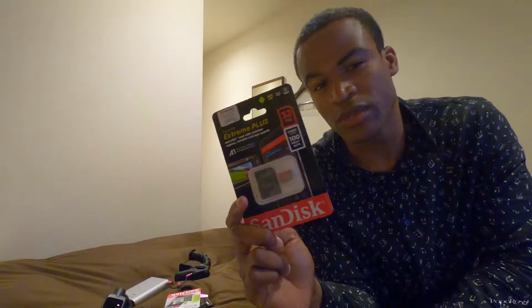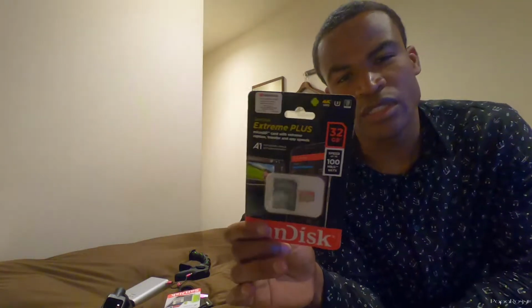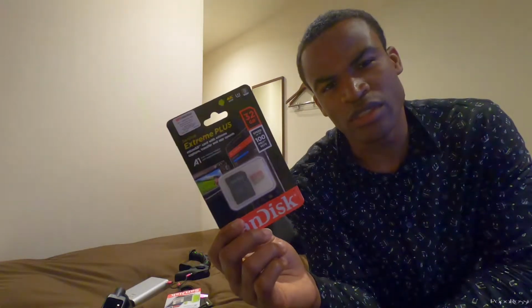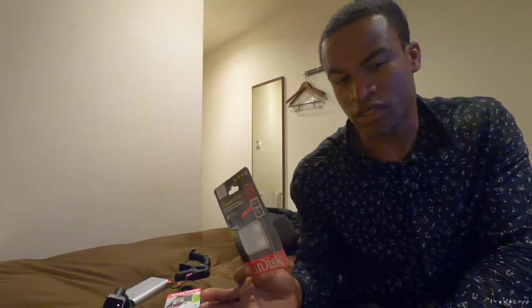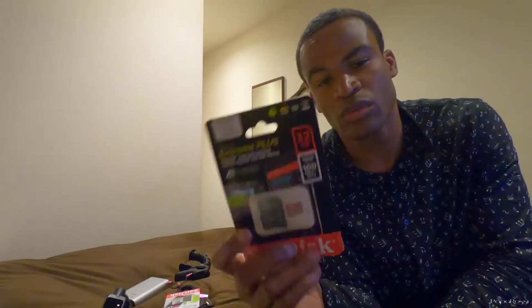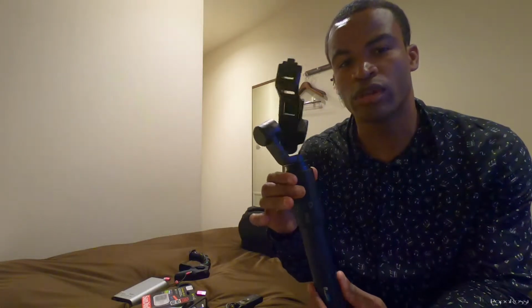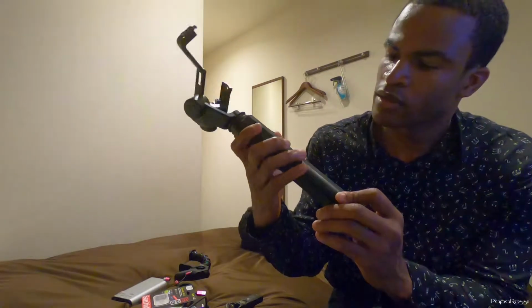This is a 32 gigabyte Extreme Plus memory card, necessary for when I shoot in 4K. The other memory card's read and write speed just is not fast enough for 4K, so you need something powerful enough to do 4K. Unfortunately, they ran out of the larger memory card, so I only have 32 gigabytes, which is not a lot for 4K. But I don't really shoot in 4K anyway, because it gets dumbed down for YouTube and for Facebook. So I'd stick to 1080, but I can also use this for 1080, and it gives me another 32 gigabytes to work with.